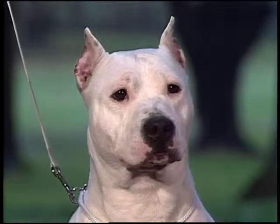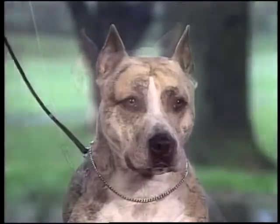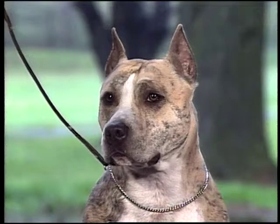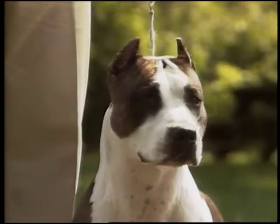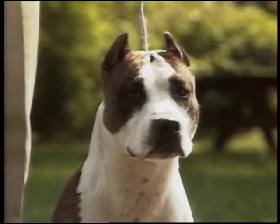Pink eye rims like these are a fault. These lighter eyes blend with the coat color and are acceptable, though they are lighter than is desired. These eyes are correct. Dark brown in color, set low, on a level with the stop, and placed wide apart.